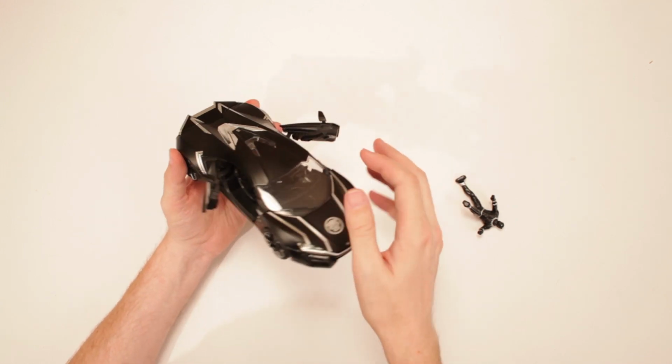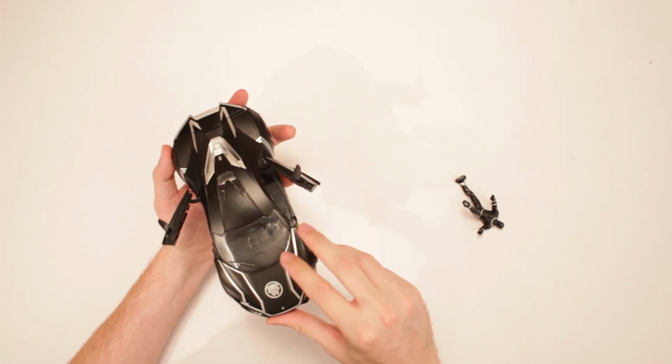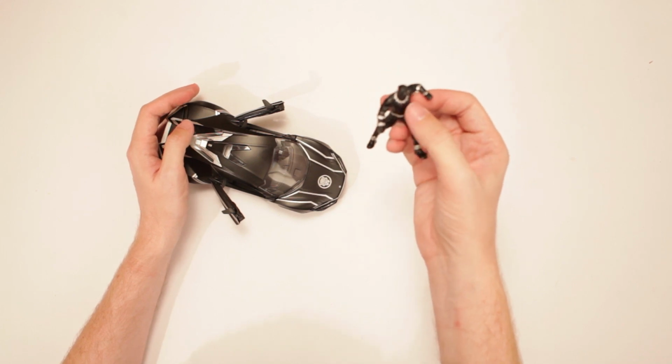Look at that, the doors come out and up like that. That is so rad, because it's different. That's what makes it rad. All that fine detail. Metal. And then Black Panther himself. Look at that, he's got the action pose ready to punch anybody who gets near his car.